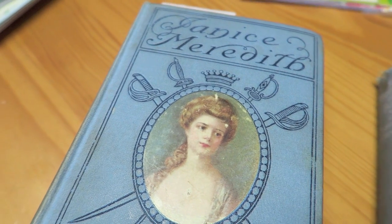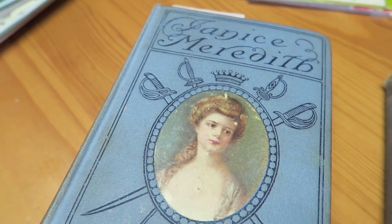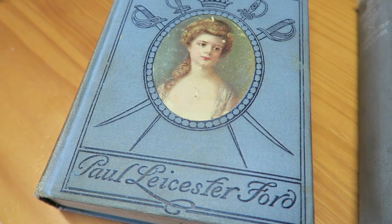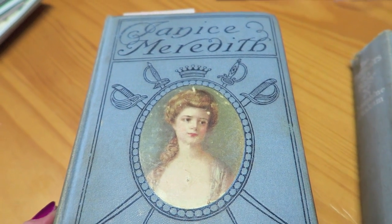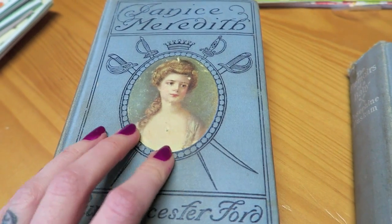And I've never done a true vintage junk journal, but I can guarantee you I will be with this one. I can't wait, but I don't have time right now with all the journals I'm working on. But this is just going to be adorable.